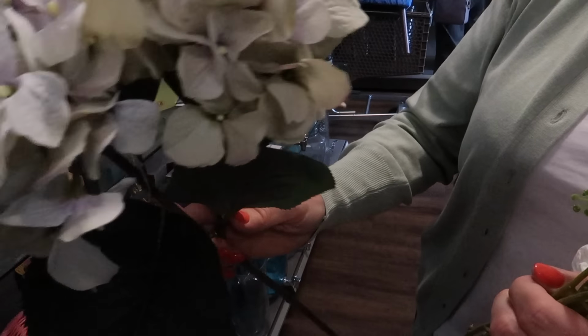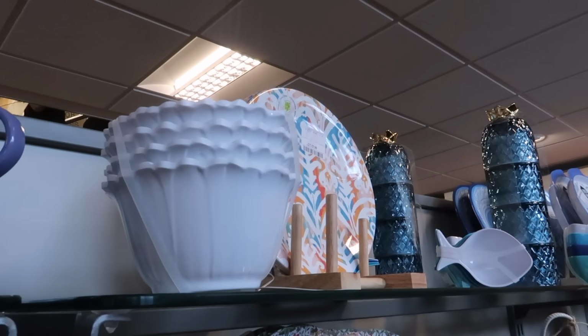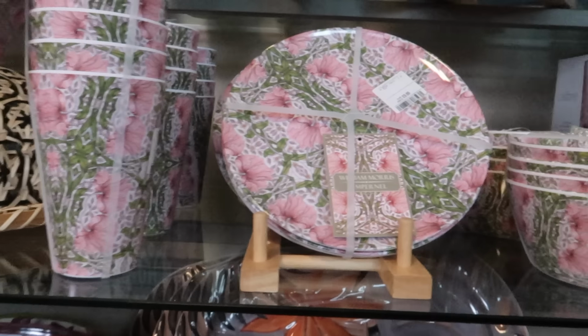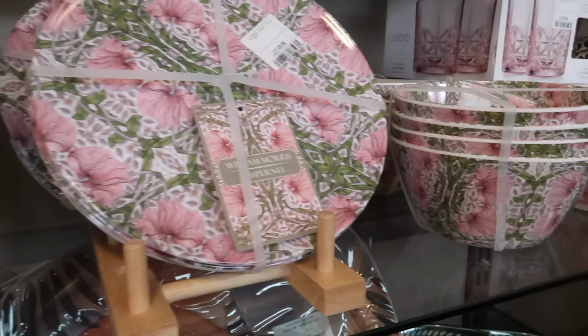I'm just doing the spare room. They're lovely. And I've just spotted those, a set of four little daisy bowls. Let me see if I can show you. I like in the middle. How cute. Look at this William Morris set. Imagine like a floral pink garden party. How stunning would all this be?